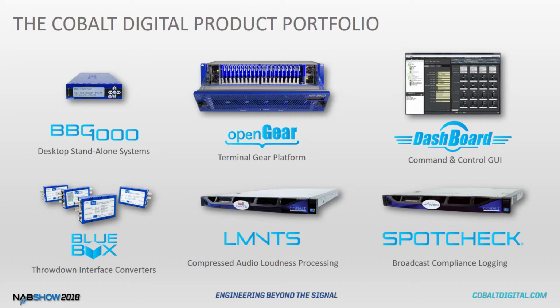So what you see on the upper left-hand corner is the BBG 1000 standalone enclosure. That is essentially our open gear cards packaged in a fixed configuration. There's probably about 20 different versions. So our latest, greatest stuff is available as a standalone, long story short.